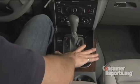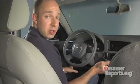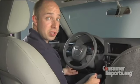We really appreciate that the seat has a lot of travel back and forth, so it's great for both tall and short drivers. One thing we found, however, is that the wide center console tends to cut into knee and leg room. One of the biggest flaws we found with the Q5 involved the controls and displays.